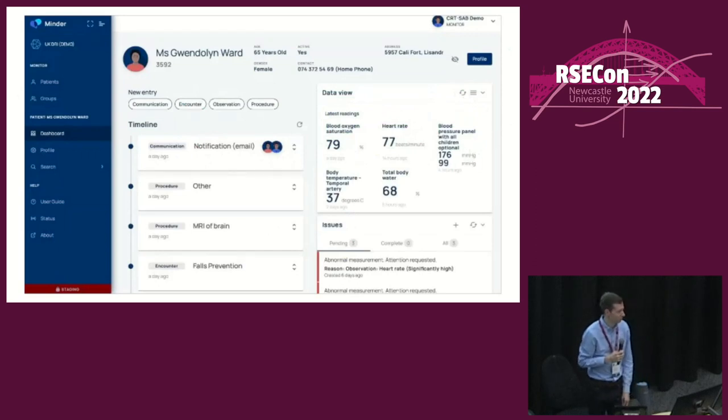So, looking at the user interface for this, the primary one is the dashboard. This is used by the monitoring team. And I know this is a bit fuzzy, but there's a timeline here of communications, procedures that people have undergone, encounters with medical professionals. That's in the center on the right-hand side. There's a view of the latest physiological readings. These come through in real time. And also a list of issues, bottom right, which is tasks that are being handled by the monitoring team in relation to these other inputs.